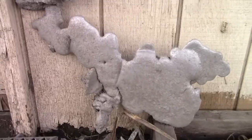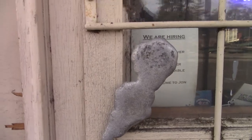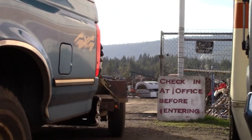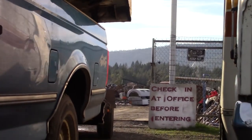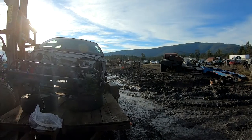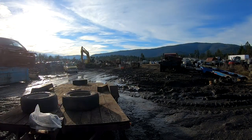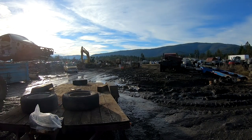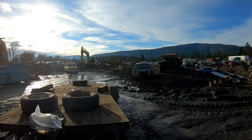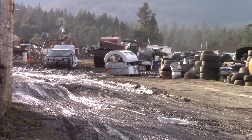We're here at the junkyard, ready to scrap all that metal we have in the back. We're just filling out some paperwork, and then we'll go in and weigh the stuff, have the forklift lifted up, and then we'll be done with this project. So we got the paperwork done. It's time to get the Grand Marquis off the trailer. Hopefully, this will be the last image I ever see of this car.